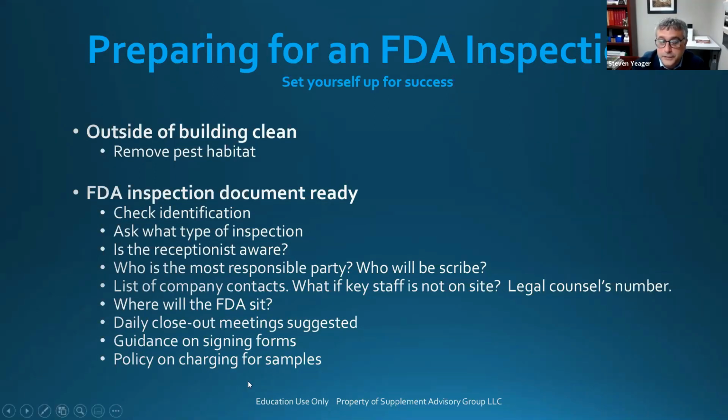The first thing they'll do is present their credentials, and then they'll issue what's called a 482, which is a notice to inspect. They'll often ask who's the most responsible person on the premises, and they will sign that 482. That gives them the authority to inspect the firm, the facility, the production areas, and review documentation.